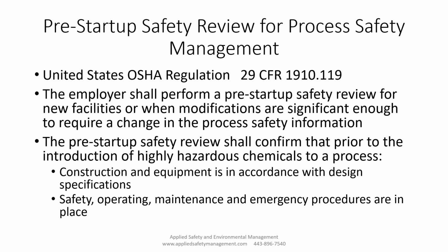But when it starts to talk about modifications being significant enough, think about if you have to change that process safety information. Maybe you're going to change the pressure, you're going to change the temperature, maybe the formula on the chemicals, you're going to change from a 37% to a 25% solution. So it's something that's going to change enough that you have to go back, change your information, which means that you then have to go back and do another pre-startup safety review.